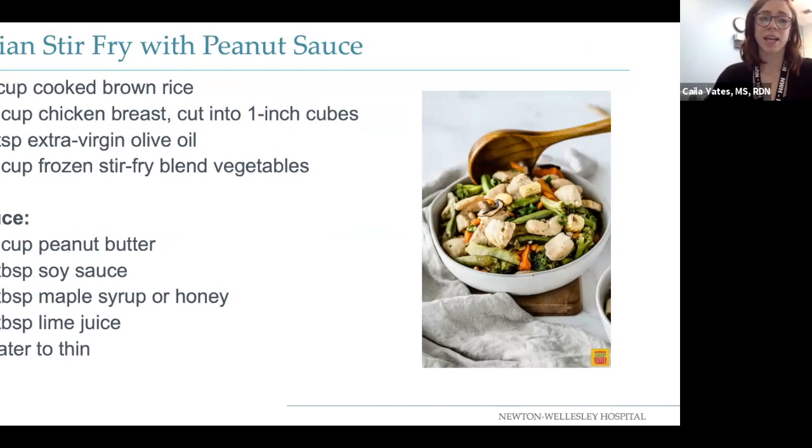So this is an Asian stir fry with some peanut sauce. You take a cup of cooked brown rice, or if you have a frozen bag of rice, just heat it up and there you go. Half a cup of chicken breast, cut into cubes, or you could use your rotisserie chicken if you got one that week. Some olive oil, stir fry, or you can use frozen vegetables here.